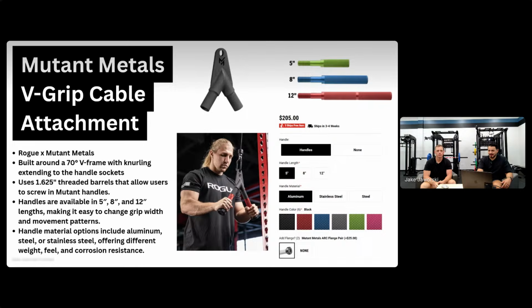It seems like a really well thought out product. Again, the 12-inch seems intense, but I'm sure there's a reason for it. I think it'll be just a different feel, to see what different movements you can do with the 12-inch. It just makes it multi-purpose. You can have one pair of handles and keep changing your attachment point. So I think it's got a lot of potential. Anybody have thoughts in the comments on this one? Let us know what you think about the V-Grip cable attachment from Rogue.